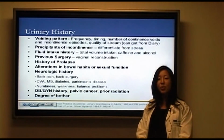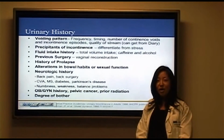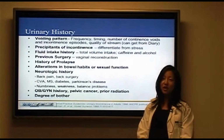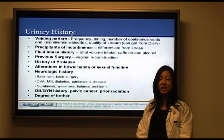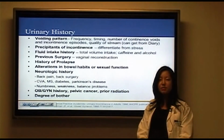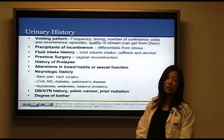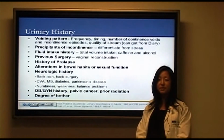We also have to take a careful fluid intake history, because if you drink a lot of water, naturally you're going to void a lot. This is not overactive bladder. However, if you're drinking a lot of caffeinated and alcoholic beverages, that can also cause overactive bladder. It is also important to ask about previous surgery, such as vaginal reconstruction and other types of cancer surgery. History of prolapse is important, and we can't talk about it in detail today, but prolapse is when a bladder is out of position of the pelvis and could cause overactive bladder symptoms.